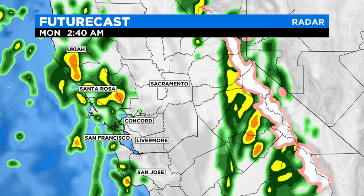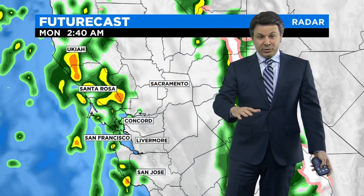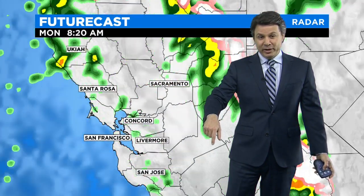Here's why I say we're not done. We get into the overnight hours. That says 2:40 in the morning tomorrow. Another band of organized rain works its way across the entire Bay Area in the pre-dawn darkness.